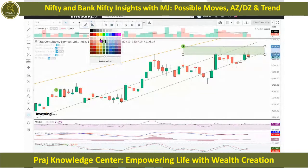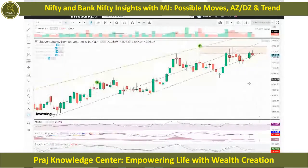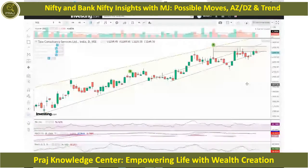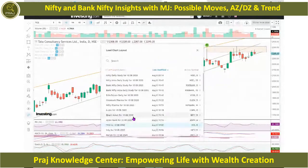Now, unless you cross 2,360 upwards, there is no position on that. It might further get corrected. So strength here is also losing. However, again, it's making higher lows, so that needs to be noticed. And this is one of the heavyweight constituents in Nifty, which is driving Nifty.